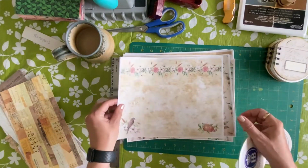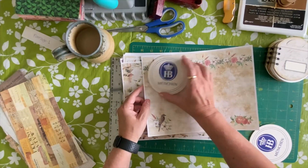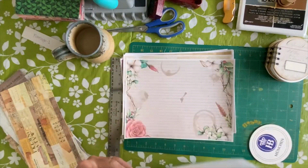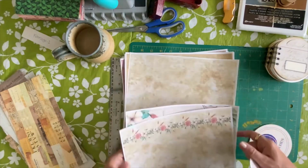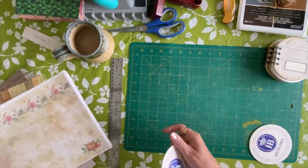And then these are a little bit thicker paper, but I thought these would be nice as well to have maybe on the covers. I love this one. This will go on the inside of one for sure. Or even the lines can go on the inside of the journal cover. So anyway, I've got lots of little bits and scraps that I'm just going to use up, and those are going to be my covers.